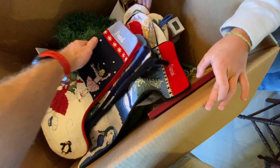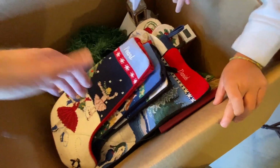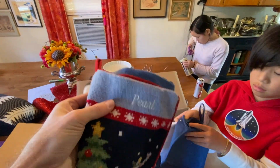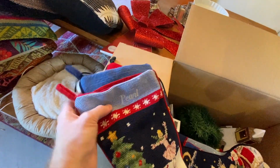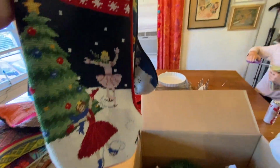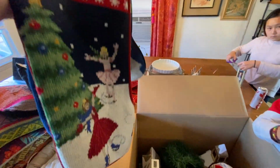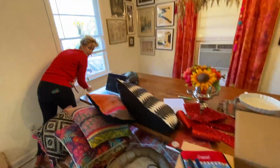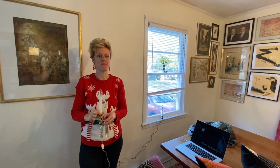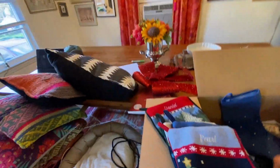These are awesome. We ordered these from Land's End probably 5 or 6 years ago. They will put your names on them, and they had enough choices that there's actually 11 different designs. We actually got them before we'd even adopted the kids. They hadn't even come home yet, but we knew we were going to adopt them, so we ordered them before they came home. So Daniel's and Eve's and Jude's all came before they even came home.